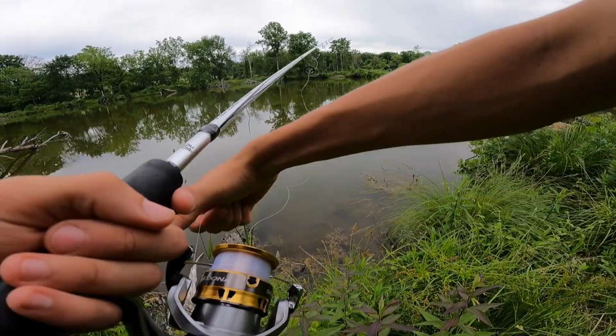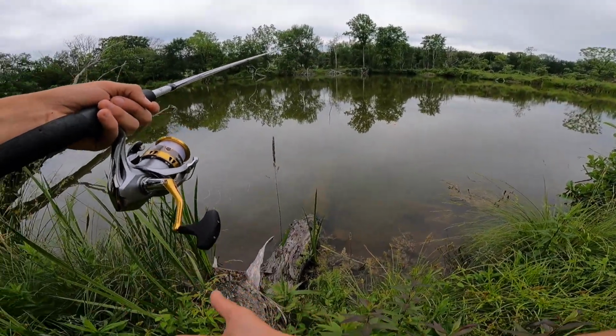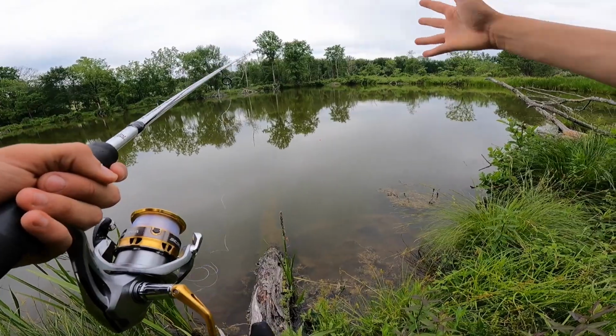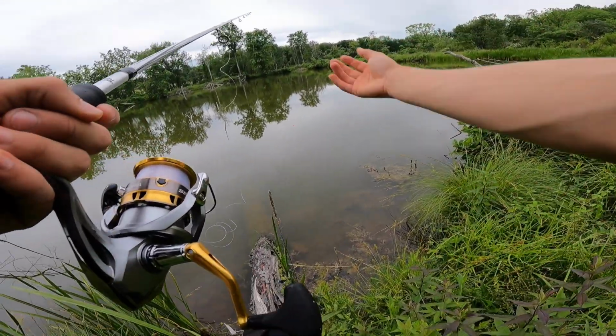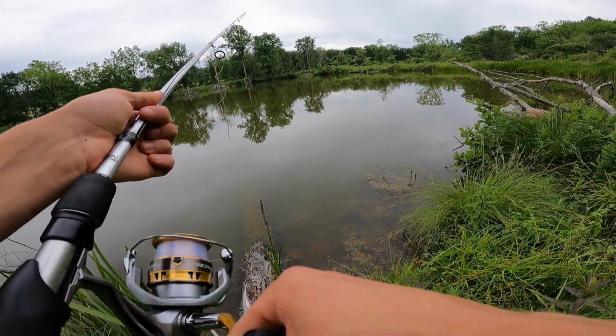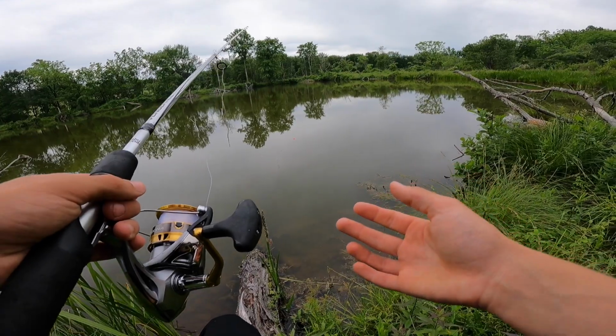Most of the time you do have to wait, maybe chum in some corn. That's what I've been doing. I've taken little pieces, mainly the crust of that Wonder Bread, and throwing it in as kind of chum, if you wanna call it that. And then also a little frozen corn, putting it in there. That's gonna attract some of these bluegill, attract some of these carp. And that's how we got that first fish.